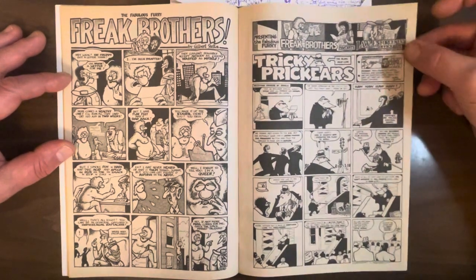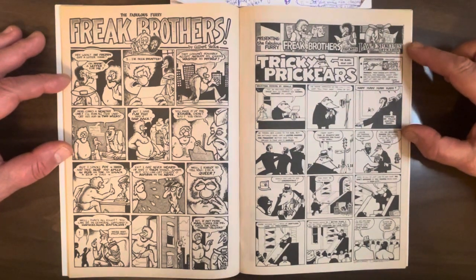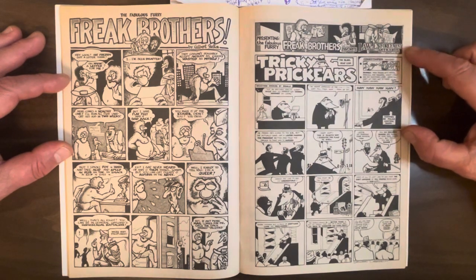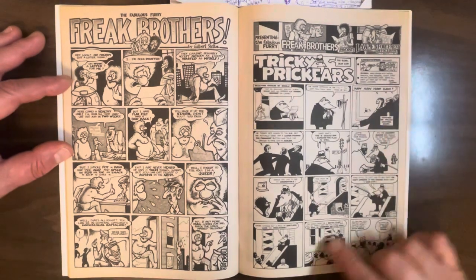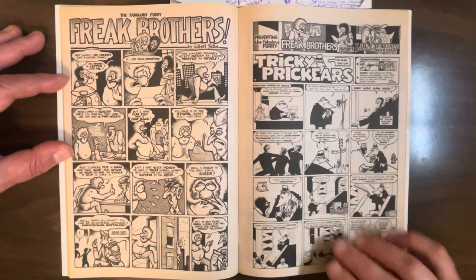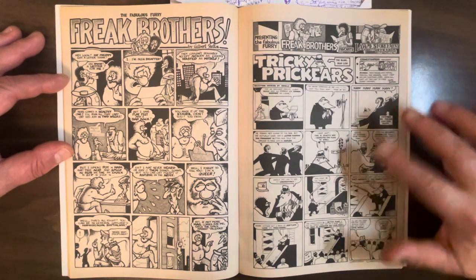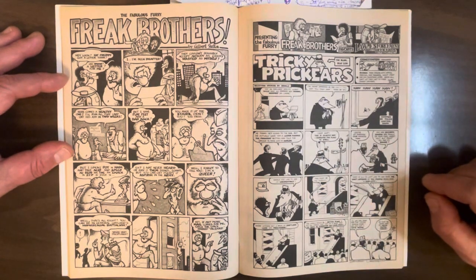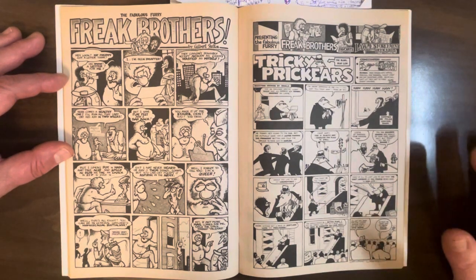This one's kind of fun. Just like Li'l Abner idolized Fearless Fosdick, a Dick Tracy parody, the Freak Brothers' favorite law enforcement officer in the funnies is Tricky Prick-Ears. And look at this. It's like Gilbert Shelton trying to do this weird Chester Gould style. I really like the style. I wish he drew more comics like this, very angular. Obviously trying to get that Chester Gould bizarreness of character design. But it's not quite there, but it's nice.